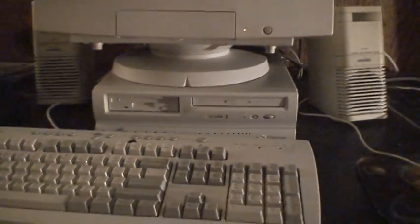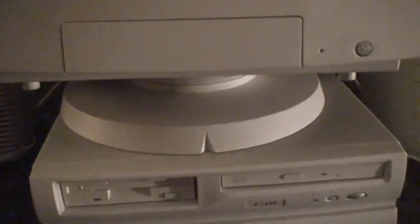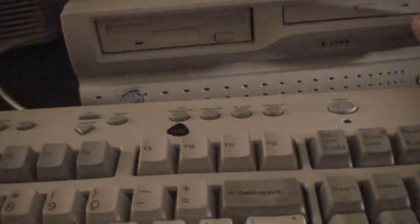This was given to me in June of 2014 by a family friend who said that he doesn't use it anymore, and that he wanted me to have it, and he found it in his basement. I really appreciated that, because I hadn't gotten a computer for a while before that. It was, like, August.